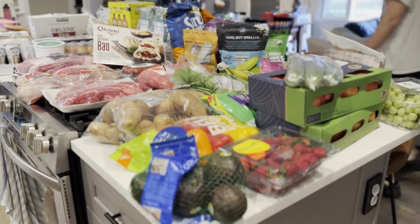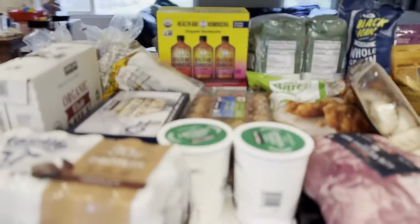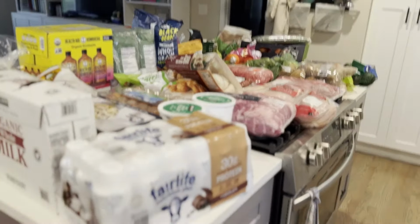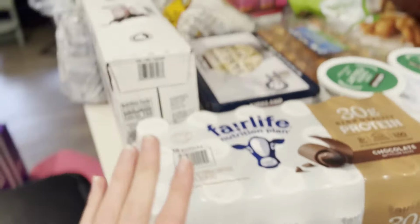All right, it's just gonna be loud because all the kids are home. But here's everything from Costco. The groceries were about $600, and then we had some diapers and wipes, which cost about $61. So we'll start with the dairy.